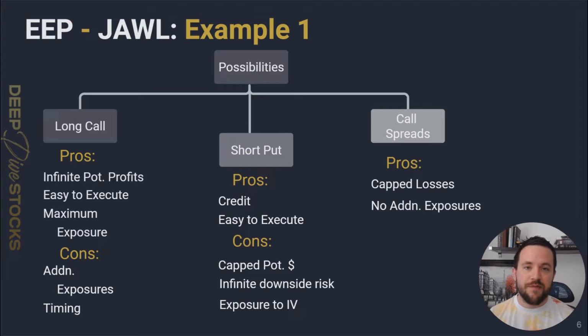So you don't get exposure to vega, you don't get exposure to theta. You only have delta exposure, which is perfect if you only want to capture the movement of a stock's price. The con, however, is that you now have a capped profit potential. Just like you have a capped loss, you now have a capped profit.